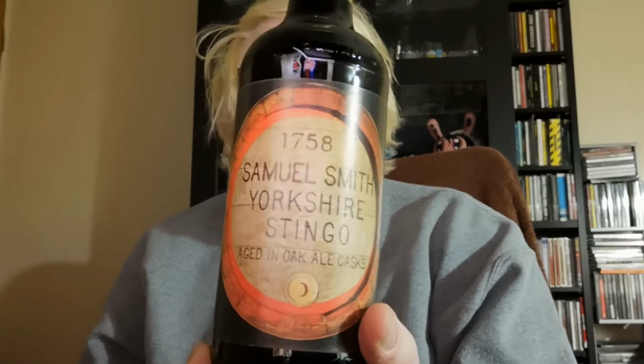Very traditional, iconic looking, nice 500ml bottle, or 550ml bottle I should say. And yeah, 8% ABV, nice golden foil around the crown, and it's just a simple gold crown on this one. So without any further ado, let's get this opened and see what we get.